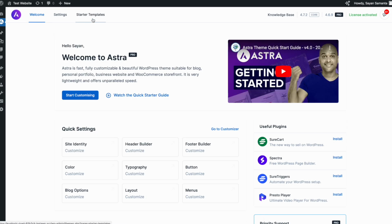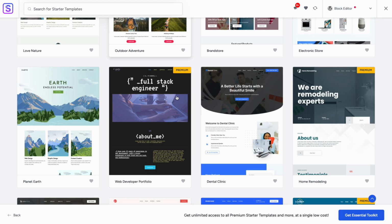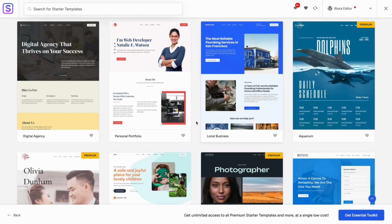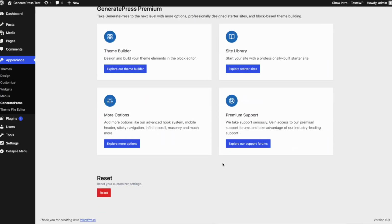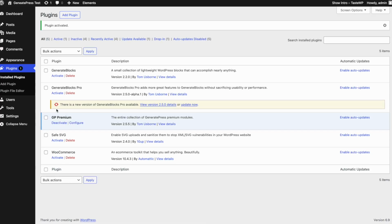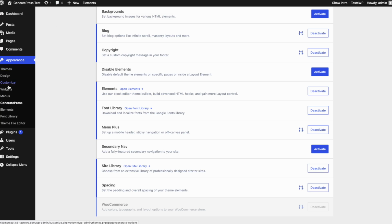Is GeneratePress better than Astra or Kadence? It's faster than Astra and more developer-friendly than Kadence. If speed is your top priority, GeneratePress is the winner. Do I need the premium version? If you want access to the starter templates or the elements section, then yes. The free version is fine for a basic hobby blog, but for a business, get premium.